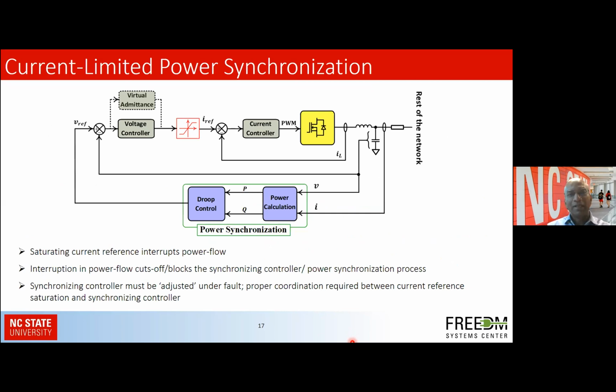So what does that mean, limiting the current? There is a current limiter. So this is a GFL type control loop. The power synchronization block is shown here to generate the voltage reference. So the voltage controller feeds into the current controller. And in between, we have this current limiter to saturate the current reference. But if it goes into the limit, then it interrupts the power flow and affects the power synchronization block. So the synchronizing controller must be adjusted under fault, and proper coordination is required between this power synchronization controller and this current controller under the fault mode.